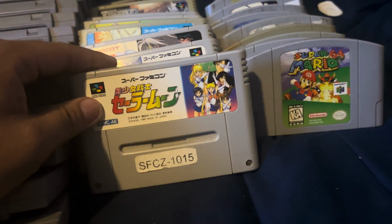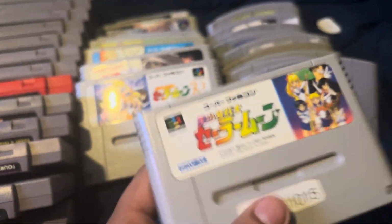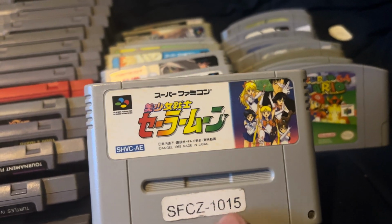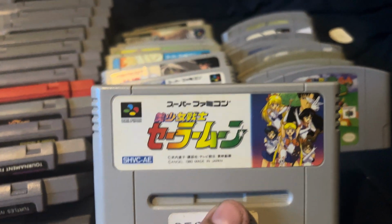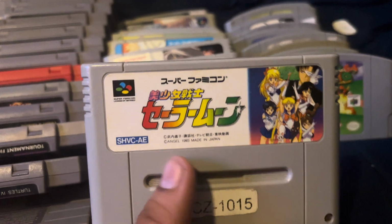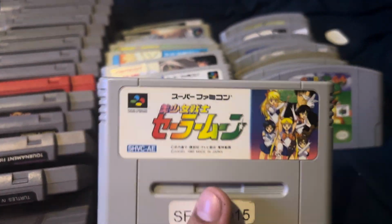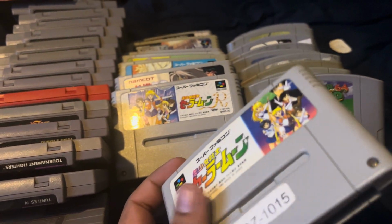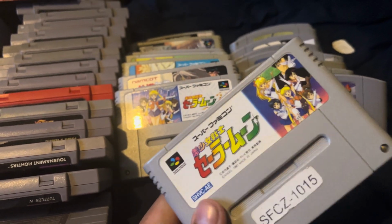Here's my Super Famicom stuff. We got Bishoujo Senshi Sailor Moon for Super Famicom. I had two Super Nintendos. The one I had previously, I was able to play these Japanese games on the system, but I am gonna have to find a module or whatever to put the cart in there.